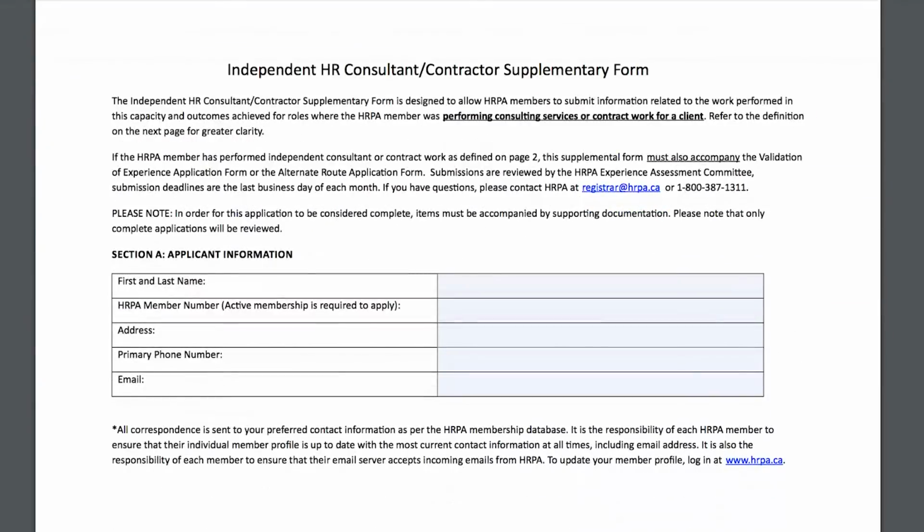The Independent HR Consultant form is designed to allow HRPA members to submit information pertaining to the work of consulting. You might choose to use this when putting together your experience for consulting, or stick with the original application form itself. The Independent HR Consultant form is not mandatory when submitting consulting experience.